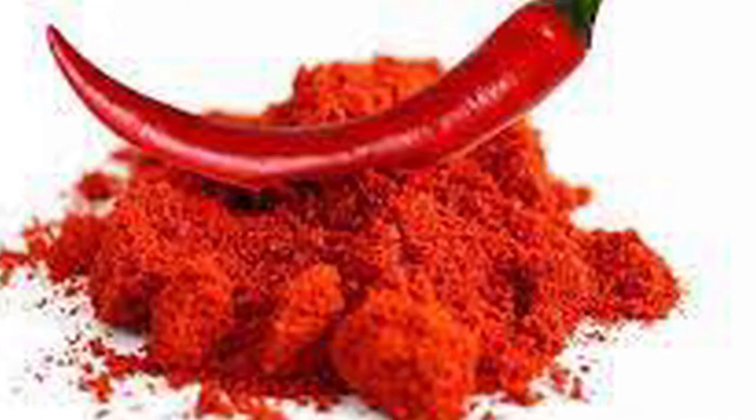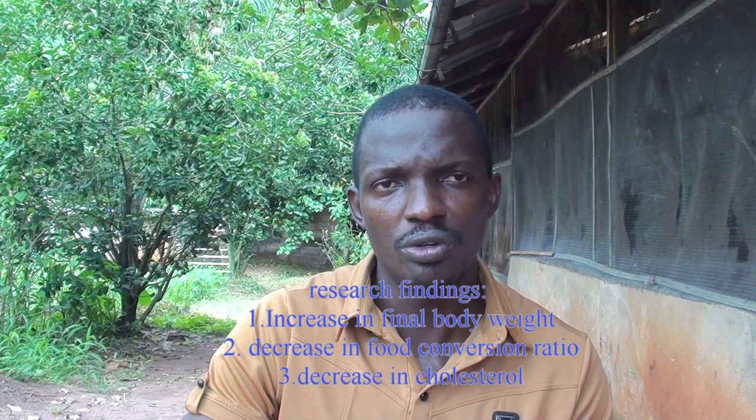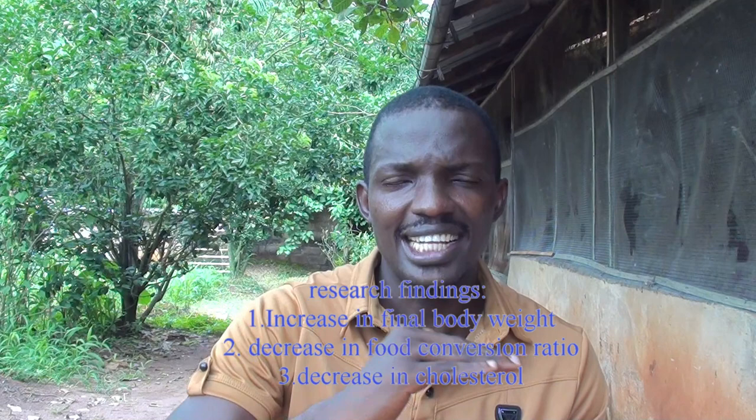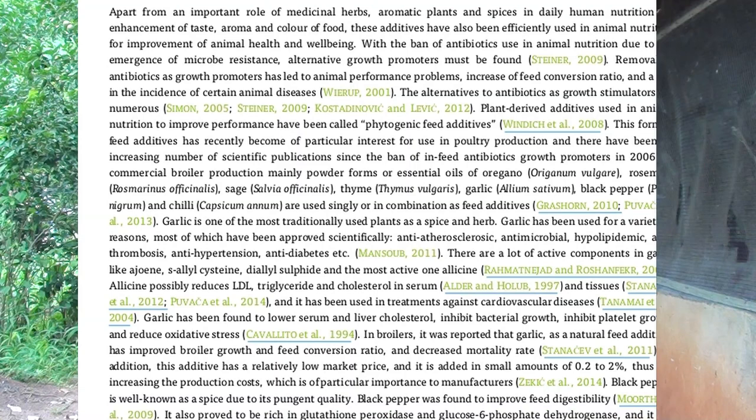They found out that at the end of 6 weeks, the final body weight of the chicken increased compared to the others. Secondly, the feed conversion ratio improved as well compared to the others. Not that the others are not good, but the result was more significant in this combined mix ratio. Thirdly, they found that cholesterol and triglycerides went down, the low density lipoprotein, which is the bad fat, went down, and the good fat, high density lipoprotein, went up. Overall it is very good. This shows that your chicken will have a low incidence of heart attack, stroke, or sudden death syndrome. Such incidents will reduce in your broilers.